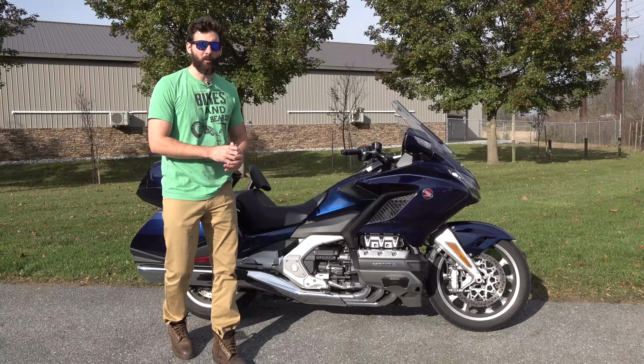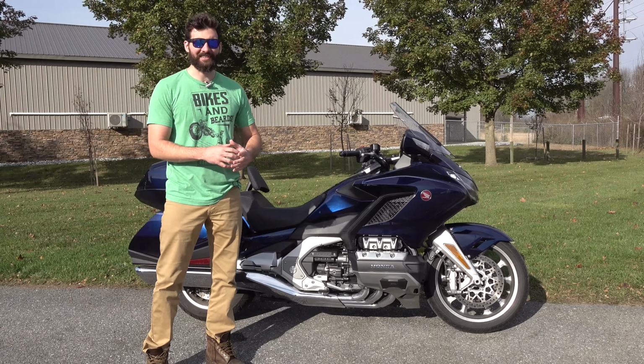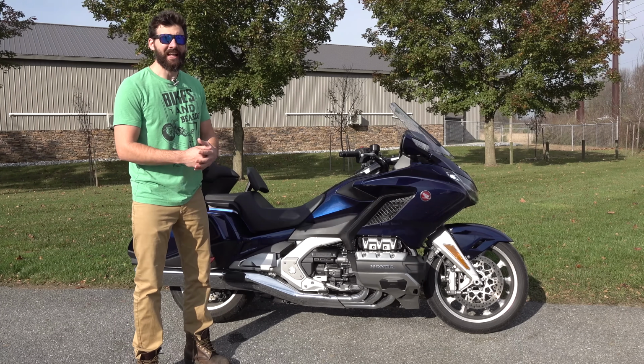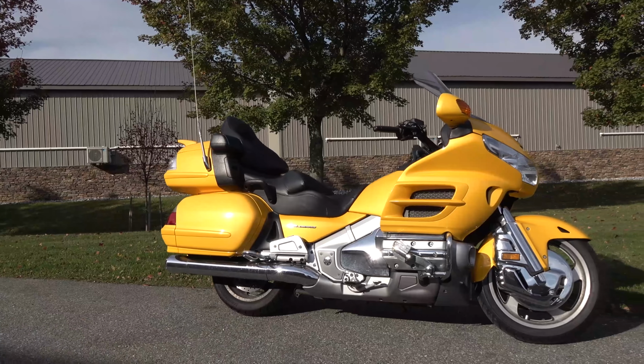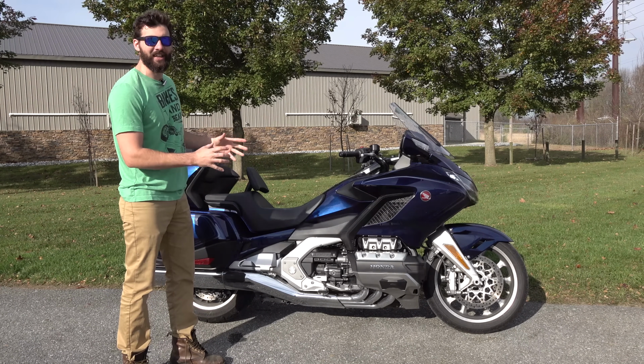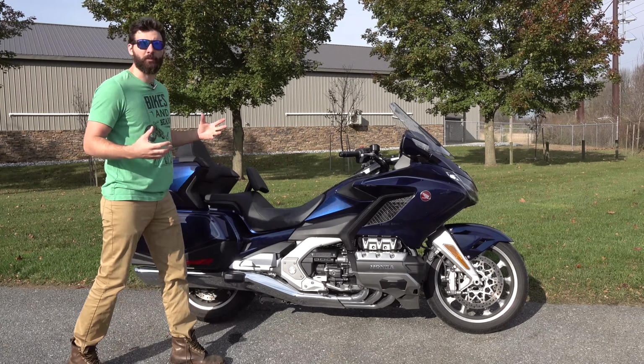Now, it's pretty normal for Honda, when they design a Goldwing, to have that same general model out for a long time, 10, maybe 14 years, similar to what they did with the last generation Goldwing. So you can expect to see this basic same model with slight variations for the next probably foreseeable decade.